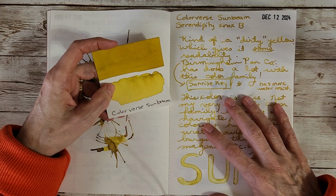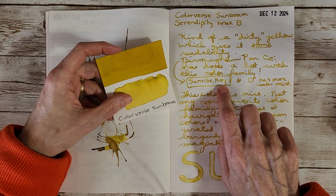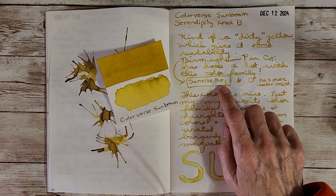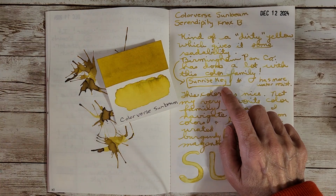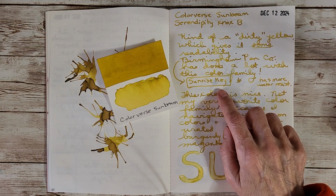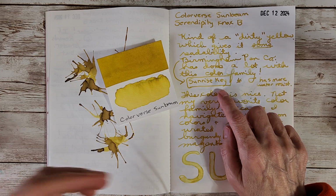It reminds me some of Birmingham Sunrise Key, and I can't find the tile. I've been looking and looking. Let's see. I don't know. Unless it happens to jump out at the last minute at us or fall out of something else, then I don't think I'm going to find it in time, darn it. I don't think I put it away either, but I don't know where I put it.